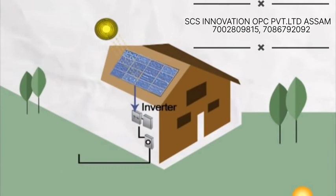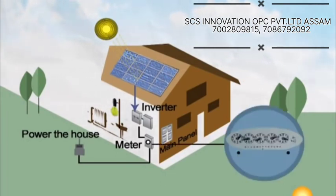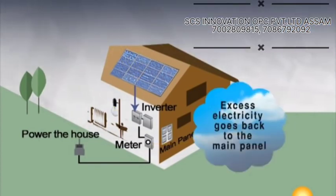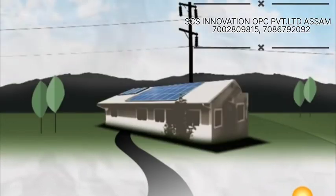The power flowing through the inverter is piped through a bidirectional electric meter into the main panel, which distributes the electricity throughout the house. The bidirectional meter displays net power used minus net power produced. When the solar system generates more electricity than you use, the meter spins backwards. What happens at night? The excess electricity generated during the day is fed back to the main panel. It's that simple. Solar panels have a life expectancy of 30 to 40 years.